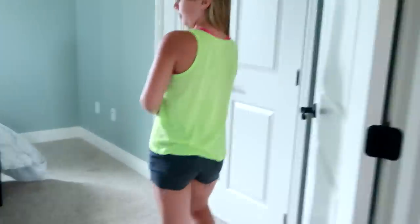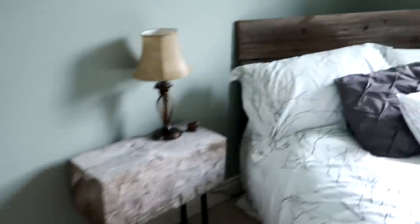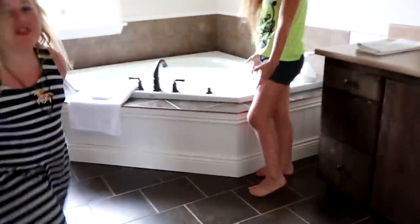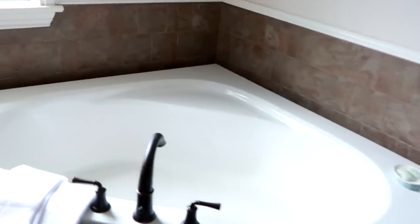So then another bedroom, adorable bedroom. This is the master. And then this is the master. Holy moly. There's a whole bathroom in the master. So that is a bathtub that I could... I say, guys, I recommend get it. It's $1 million.